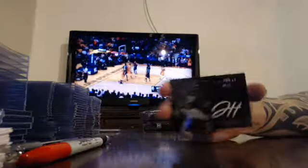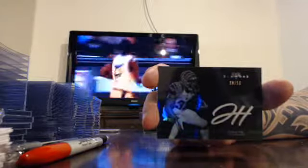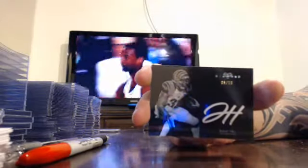And number 210, Cincinnati's Jeremy Hill. I think we've got a Jeremy Hill in every case we've done. Number 210, Jeremy Hill for the Bengals.